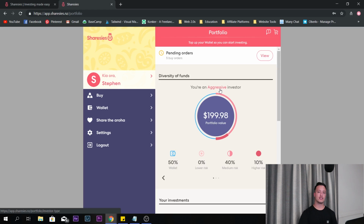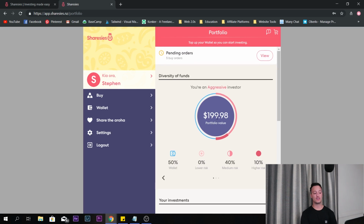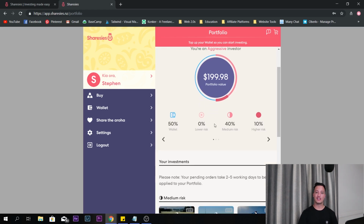But if you just want to put it into quite safer funds or ones that you know more about, then that's fine as well. You can see I've got $199.98. I have invested $200 into this portfolio, so it has gone down, but it's not the end of the world. I'm not out here freaking out because it's gone down 2 cents. I know it is going to fluctuate. Investing is a roller coaster ride, so it has its ups and downs, so you've got to expect that.